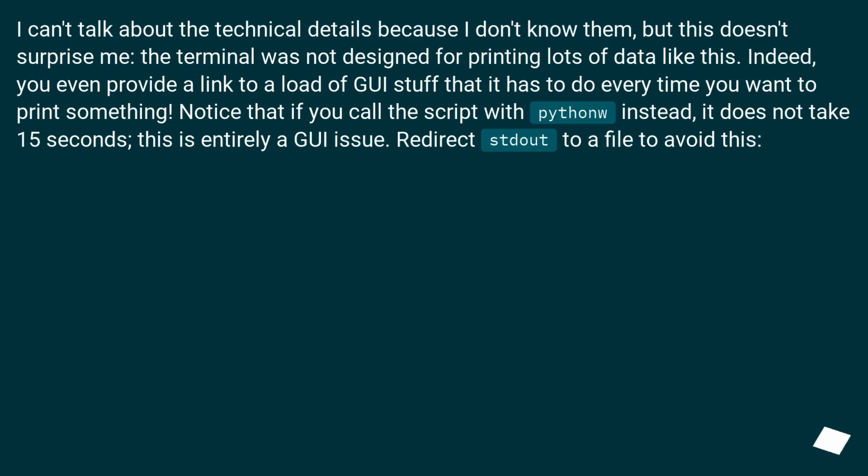I can't talk about the technical details because I don't know them, but this doesn't surprise me. The terminal was not designed for printing lots of data like this. Indeed, you even provide a link to a load of GUI stuff that it has to do every time you want to print something. Notice that if you call the script with Python instead, it does not take 15 seconds. This is entirely a GUI issue. Redirect stdout to a file to avoid this.